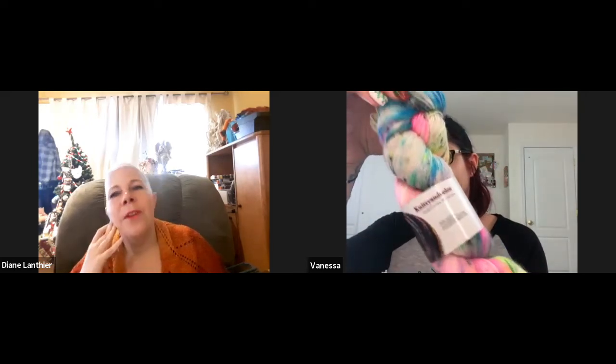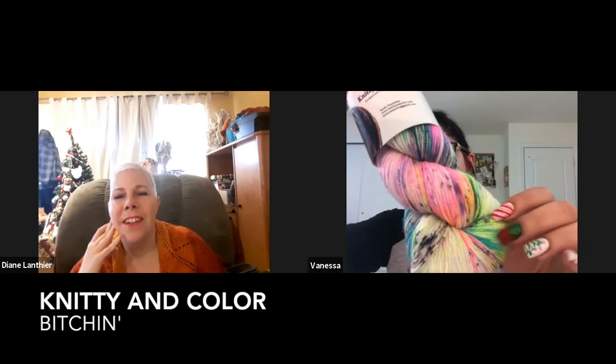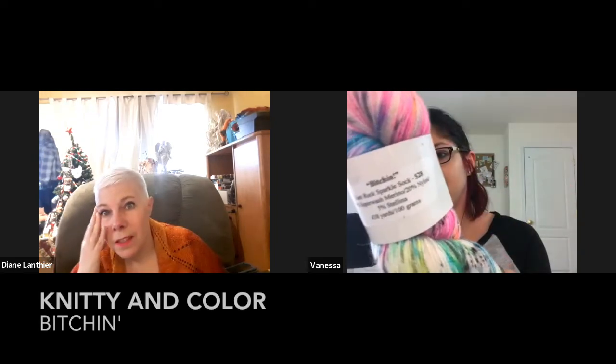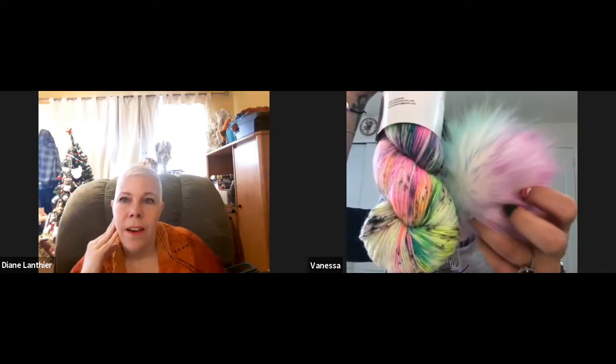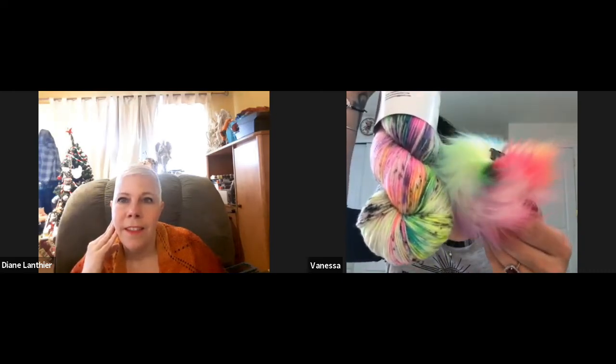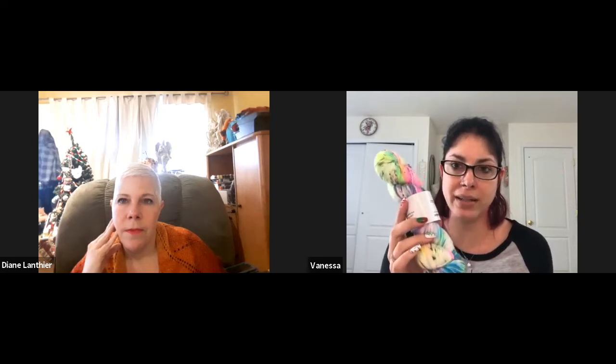I went in my stash and was like, what matches this unicorn pom-pom? Oh no. Knitty in color, bitchin' colorway. That's amazing. Like, it's perfect. So I have one skein of this, and I got 2 of these pom-poms, and I think I can make a hat for me and Brenna out of one skein. Right. I mean, she's only 7, her head's not that big.